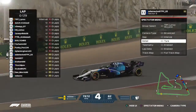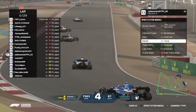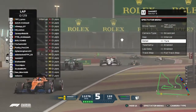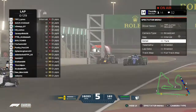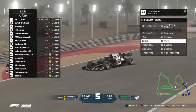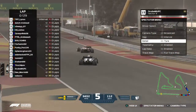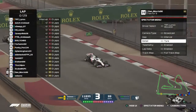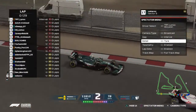Then of the cars outside the top 10, everybody has taken the medium tyre, starting with Adamako in P11. Tom Duval P12, and we've got Graham in 13th, Tico in 14th. Expect some fireworks from him in the race. Scuba is P15. He's had great results here in the past. Can he come through from towards the back of the grid? Dan Morris is P16, and Oscar bringing up the rear.